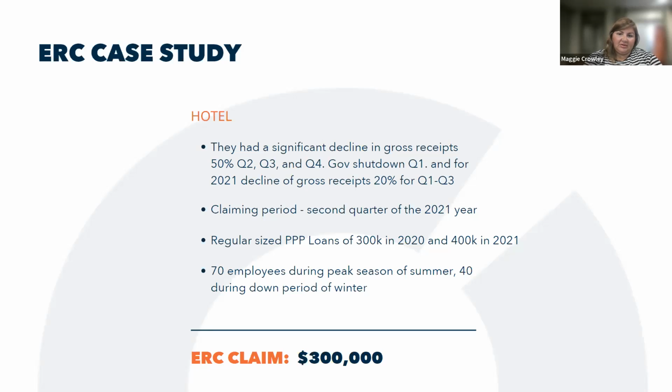So, this sort of brings it all home and makes it full circle. This is why the government has put this in place: to help businesses get back to a period of growth rather than regression.